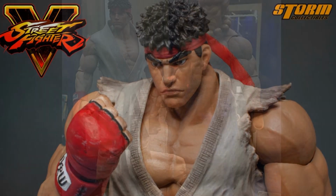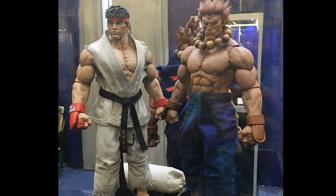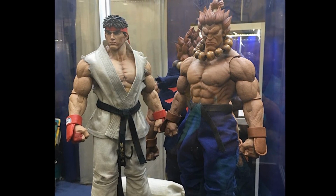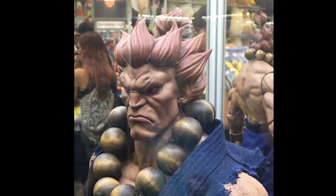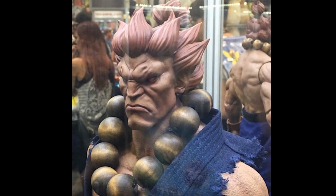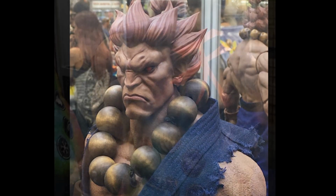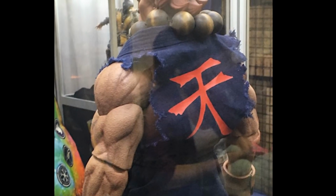The first ones I want to look at are the Pop Culture Shock 1/6 scale Ryu and Akuma. Now these guys look like they're going to be really good. They've been talking about and showing these for quite some time, at least Ryu. They haven't shown Akuma prior to this point, not publicly anyway. And there's some controversy over whether or not they're going to be very well articulated, or if they're going to have interchangeable arms, things like that.